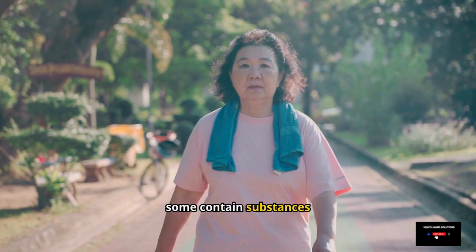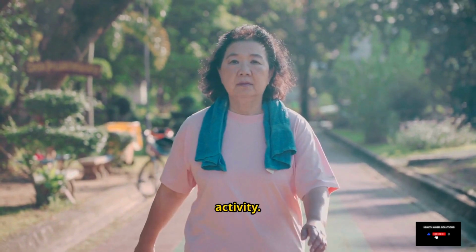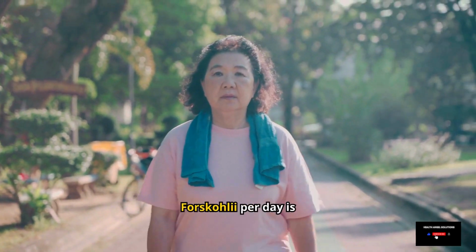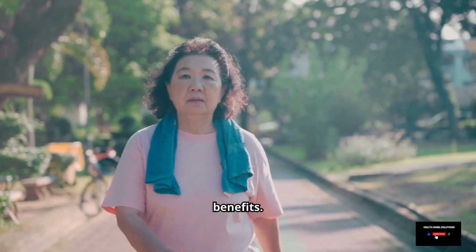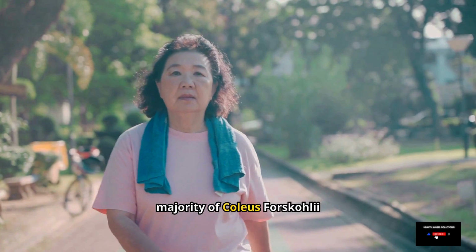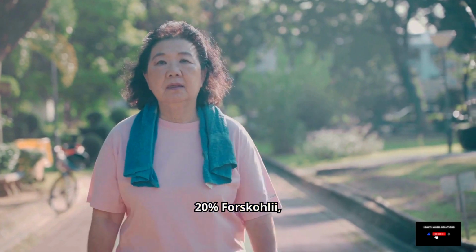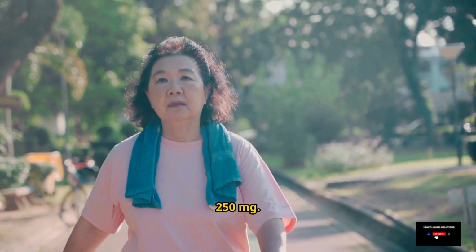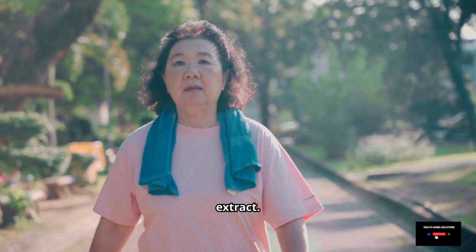However, some others contain substances like caffeine, hormones, and even physical activity. Studies have indicated that 50 milligrams of forskolin per day is required to obtain the positive benefits. However, as the majority of coleus forskohlii extracts only contain 20% forskolin, you will need to take a dose total of roughly 250 milligrams. The next item on the list is green tea extract.